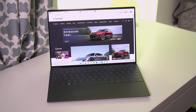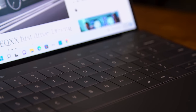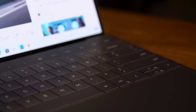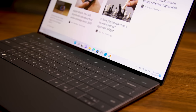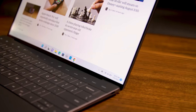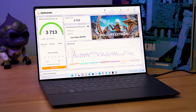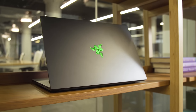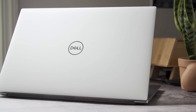Our review unit was equipped with Intel's 12-core i7-1280P, the fastest chip available for the XPS 13 Plus. It's a hybrid 14-core CPU made up of 6 performance cores and 8 efficiency cores. That sounds impressive on paper, and it really proved itself worthy in our benchmarks. In Geekbench 5, the XPS 13 Plus outpaced gaming laptops like the Razer Blade 15 and the Asus Zephyrus Duo, and it even came close to the much larger XPS 15.